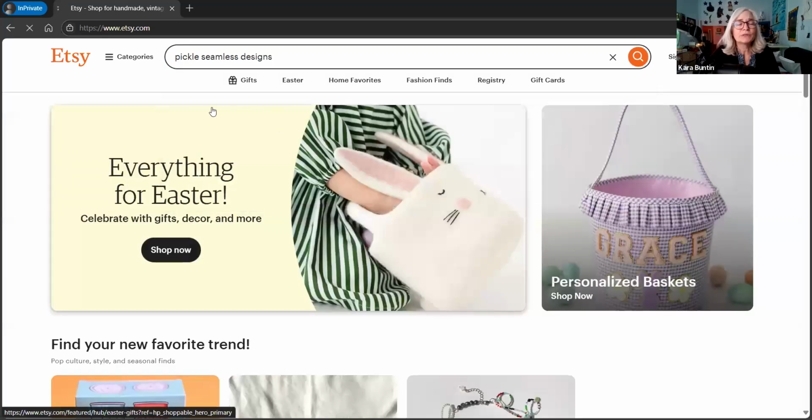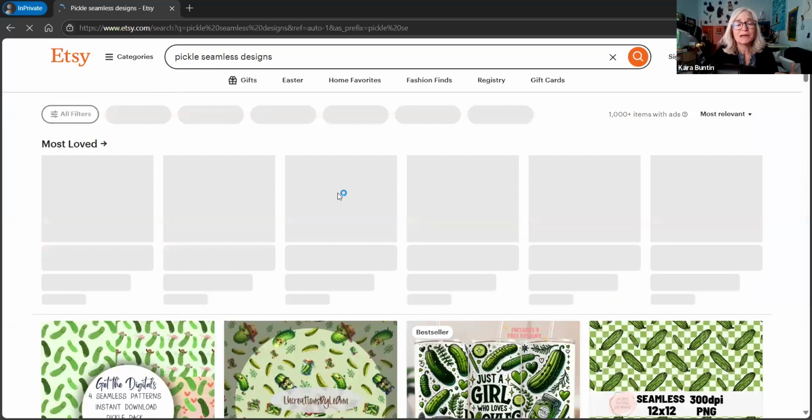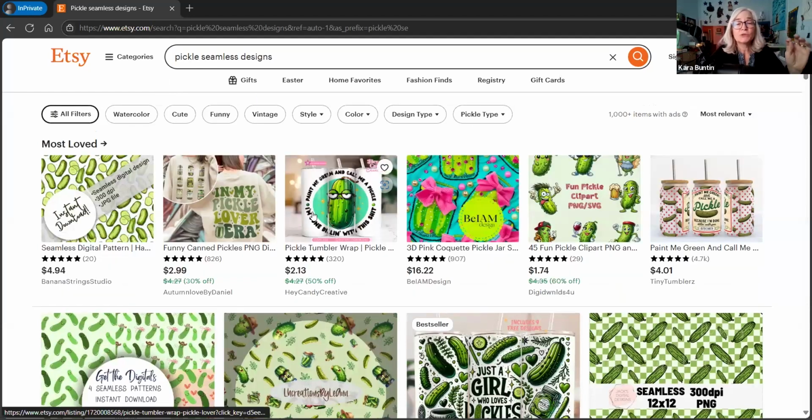Okay, so I'm just going to do pickle seamless designs because that's at the top. And the first thing is to always remember to ignore the ads. Okay, so these, it says most loved, these are favorited. You can look in these. Now, is this a seamless design? This is. So they put it on a mock-up.